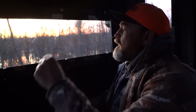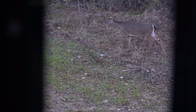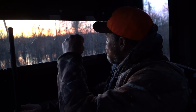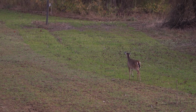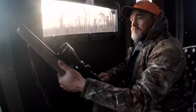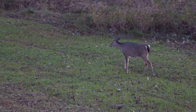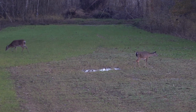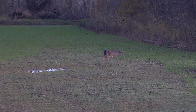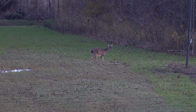Right here, right here. There's two does right here. They came actually from right behind us. I didn't even see them until they were right here. Okay. Yeah, that's a big old nanny. Big nanny. All right, wait till she gets broadside. Okay, I'm gonna take the one in the back here. That's a bigger doe. You ready?